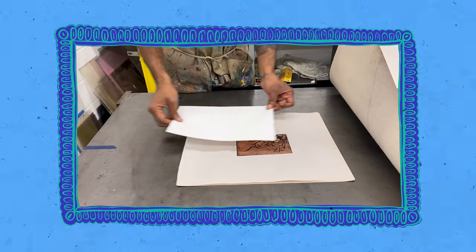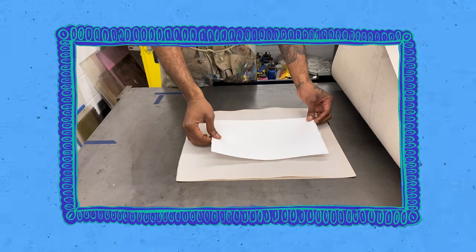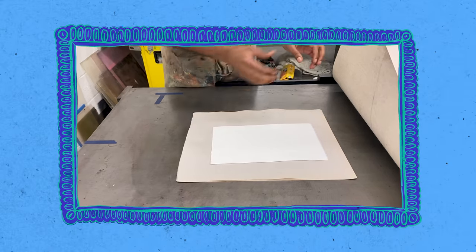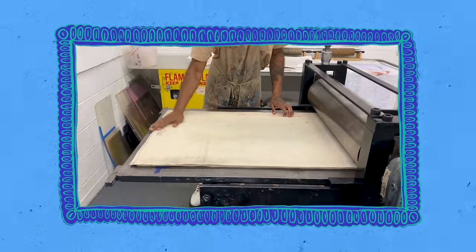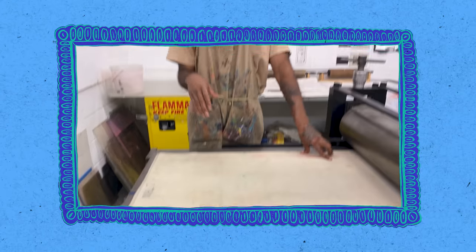We're gonna center it the best we can, eyeballing it. I printed this plate a few times, so I kind of have a good idea of where the paper needs to be in reference to the plate. Just flattened out our press blankets. This is what's allowing the ink that we just put on the plate to transfer to the paper.